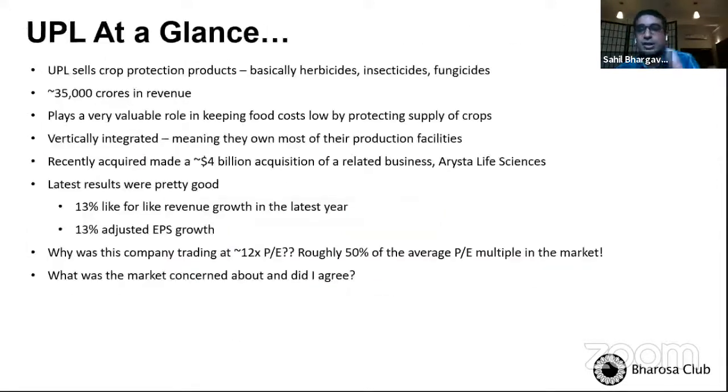So let's understand UPL a little bit at a high level. UPL sells crop protection products. This allows farmers to ensure that their yields are somewhat protected, because if a farmer gets some sort of disease in his crop, his entire crop may be wiped out. UPL helps him lower the risk of that happening. You can almost think of it as a sort of insurance the farmer is using. It has about 35,000 crores in annual revenues, so it's a very large company.